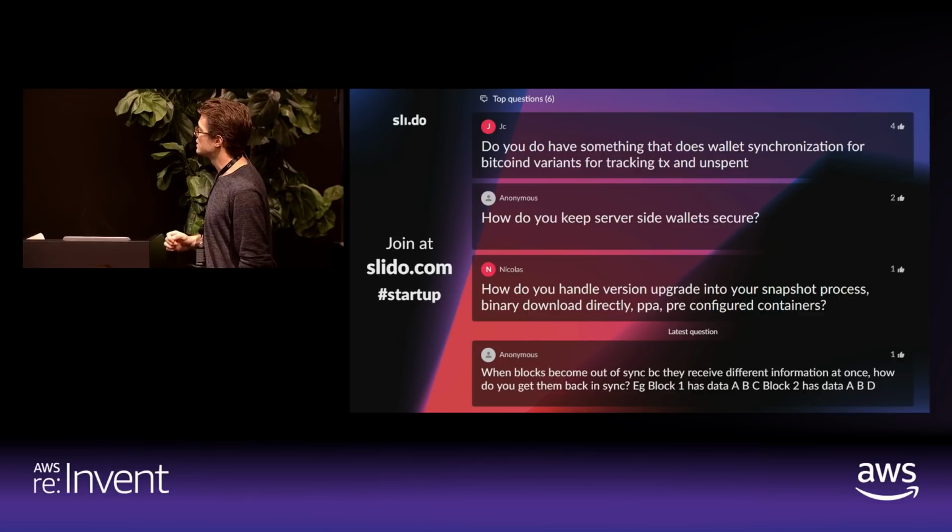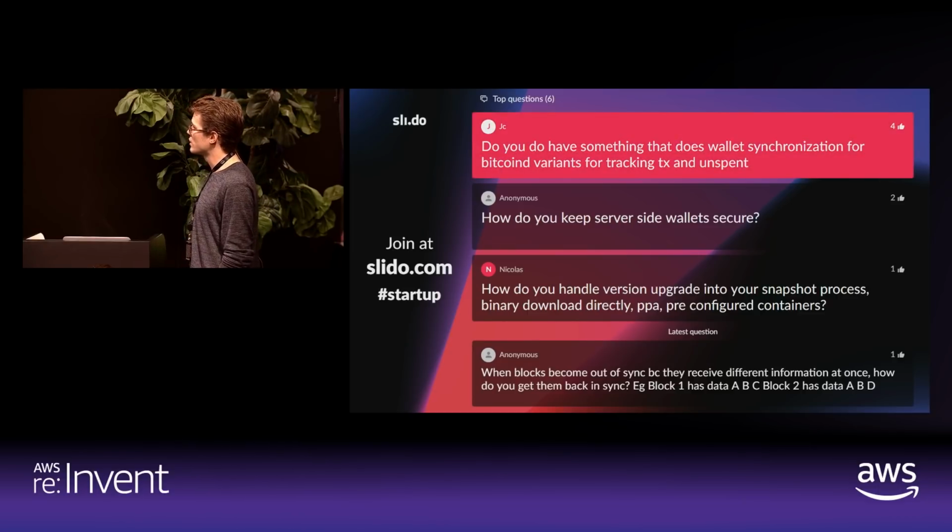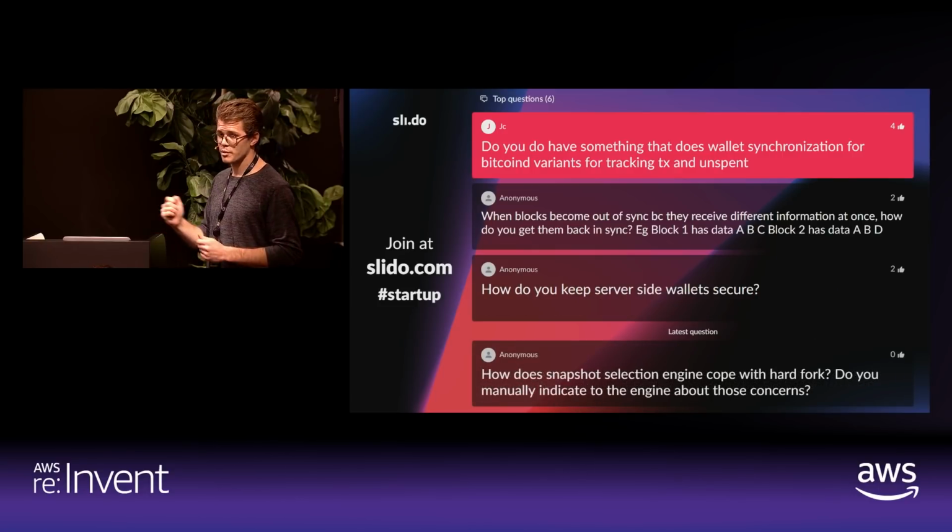Do you have something that does wallet synchronization for bitcoind variants for tracking transactions and unspent? I'm assuming it's unspent transaction outputs. Yes, we do. We have a custom application right now that handles this and tracks UTXOs across addresses that we care about, in the case of Bitcoin, that is.